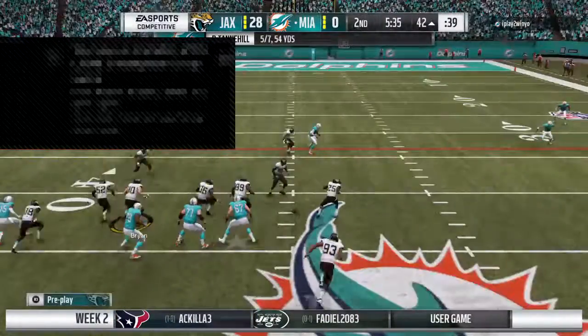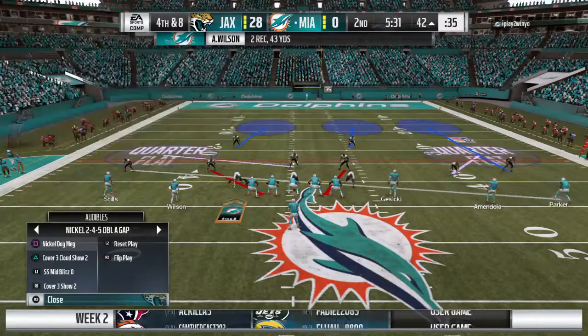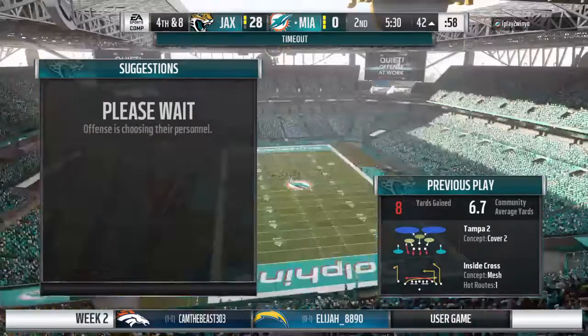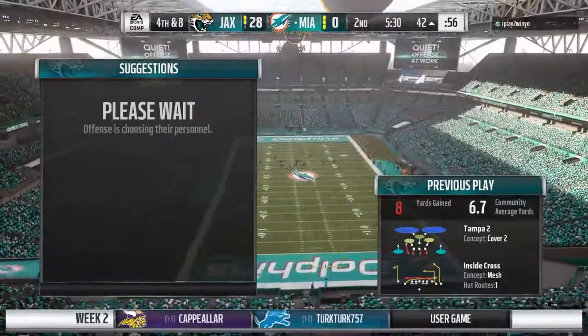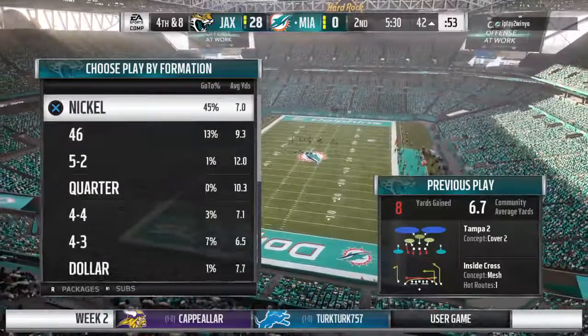And this time he's able to take it down to the 42. It'll be a gain of 8, but it'll also lead to a 4th down. And now the Jags defense deciding to call a timeout. They'll have 2 remaining as we step aside here in this second quarter.